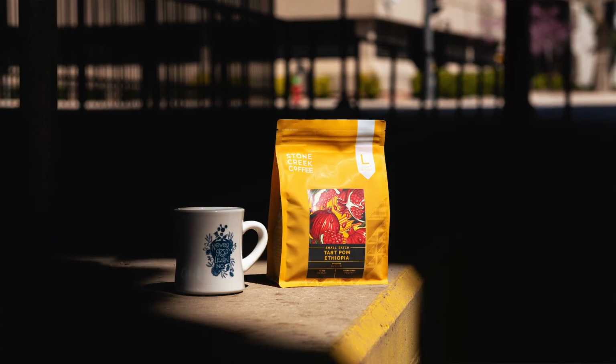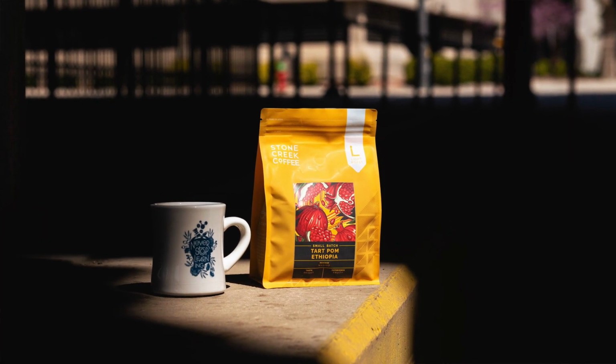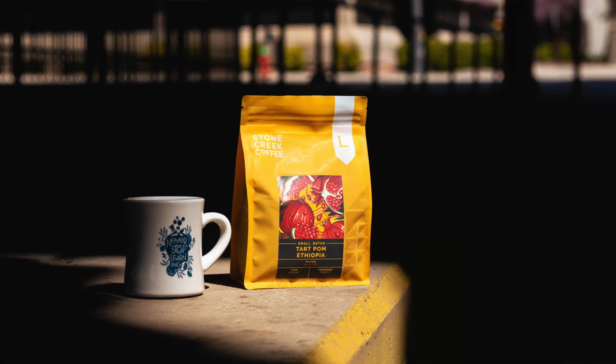But this coffee we're calling Tart Pom, short for pomegranate. Here's a picture of this coffee. It's what we thought it would taste like, but that is in contrast to the more classic, floral-forward Ethiopian profile we get in a standard Ethiopian. What does that even mean?